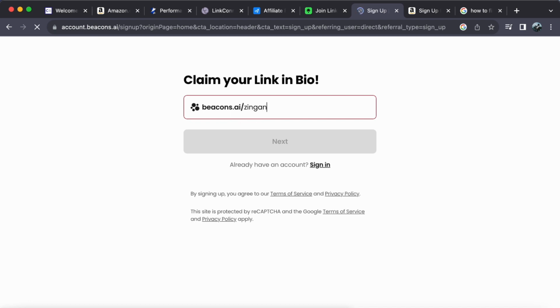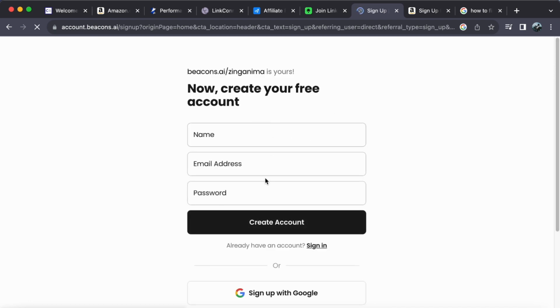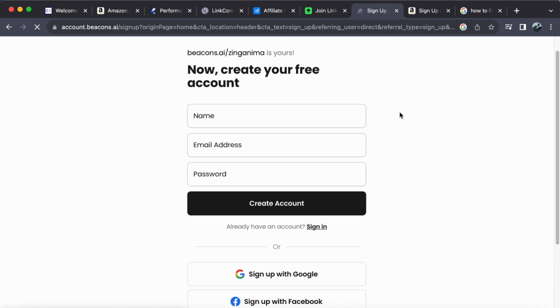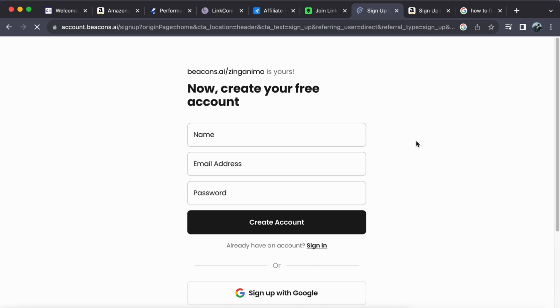With Beacons AI, you can easily organize your affiliate links into different selections based on product categories. This makes it simple for your audience to explore and shop, improving their overall experience. Additionally, you can track essential metrics like click-through rates and other insights to measure your success.